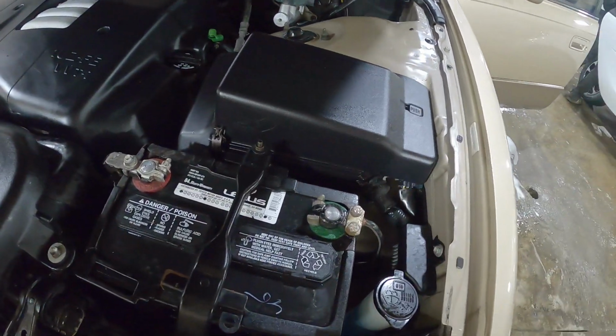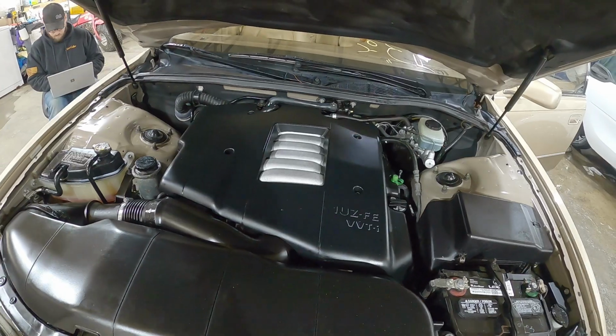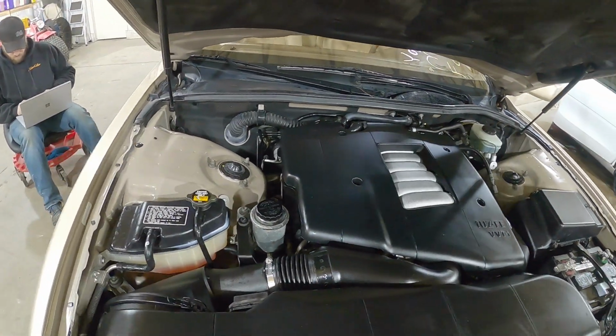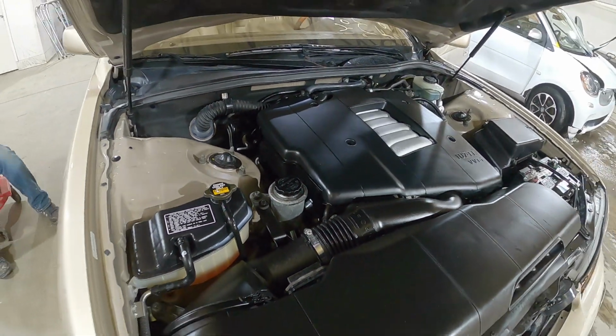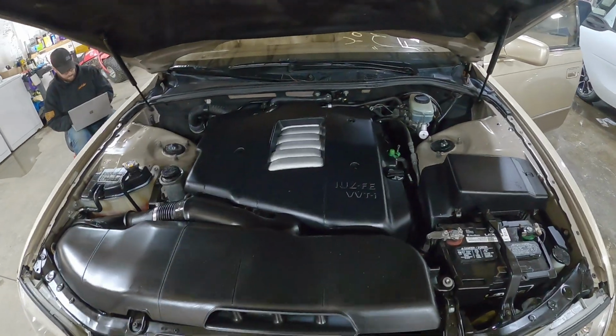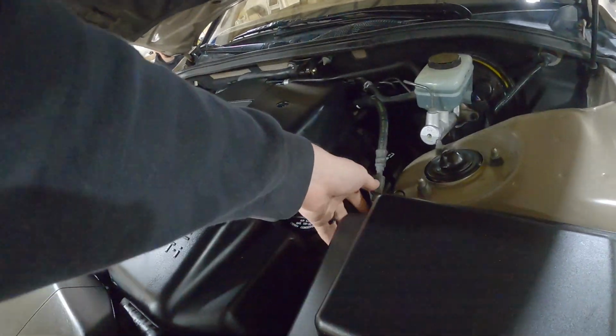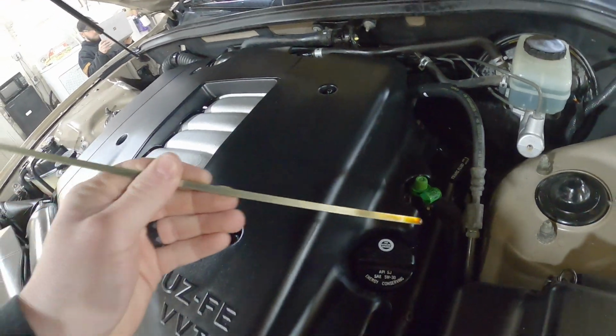Oh, look at that, dealer battery, man. This bad boy was maintained. I hear a power steering leak. I'm guessing it's low on fluid. Other than that though, no issues. Take a look at the engine oil. Nice and clean.